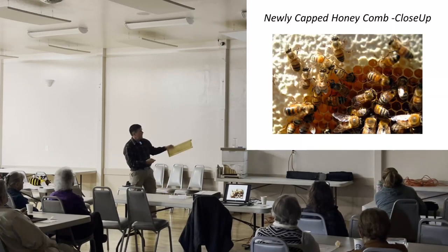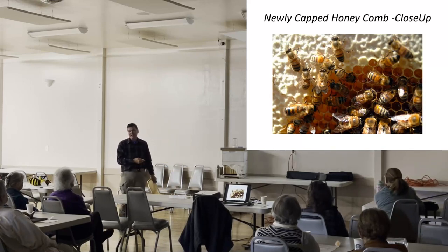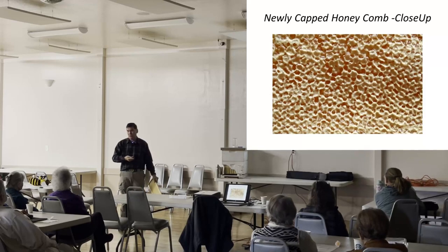So on the picture there, you can see the gold, the honey itself. That is actually, we just call it nectar. It's not really honey until the bees use their wings and cause evaporation. And when the honey gets down to 17% water content, then it becomes honey, and that's when they cap it over and store it for winter, basically.